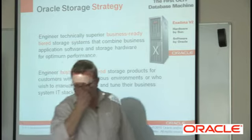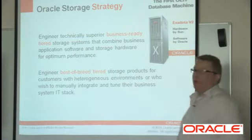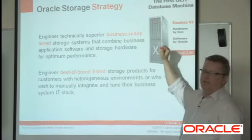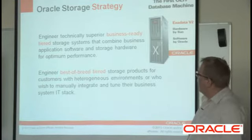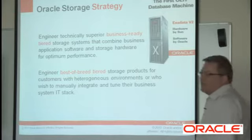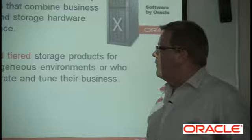Obviously we'd already talked about engineered systems. Remember I was giving you a bit of the big boy, the Exadata machine. That was the first one. Now we've got a thing called Exalytics, which is for your middleware. So your WebLogic would sit on the Exalytics machine. They're engineered to be technically superior, business-ready tiered storage devices for application software for performance. So it's the best of breed tiered storage infrastructure.